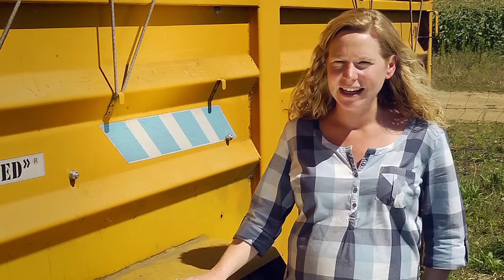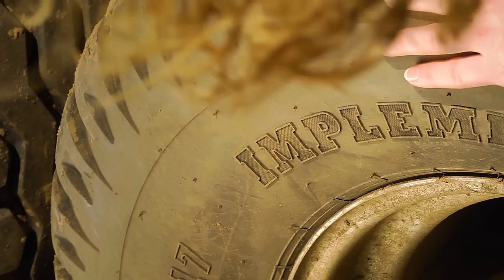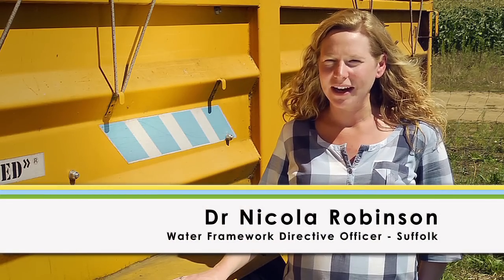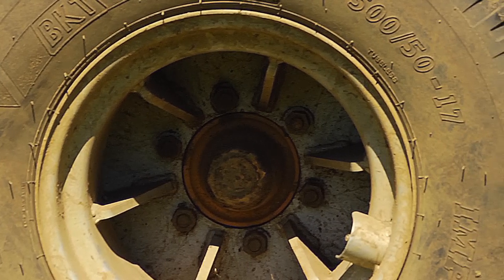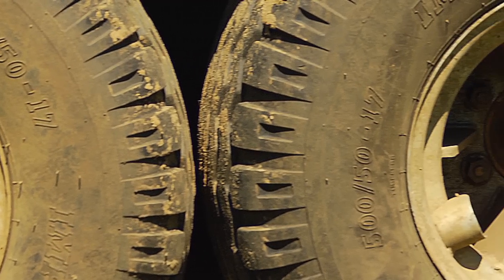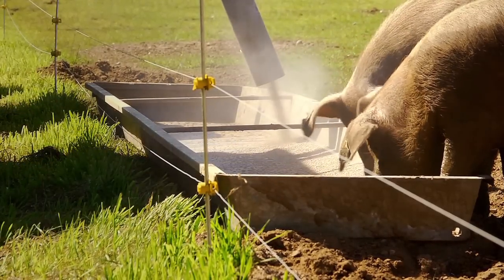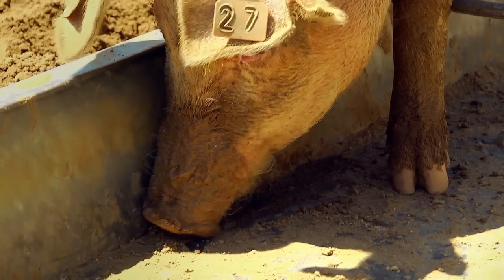One of the simplest things that we've done on this unit is the use of these wide low ground pressure tyres, which help to reduce compaction on farm tracks and minimise runoff. Using the right tyre types and pressures on this unit also reduces fuel consumption by about 10%. Troughs and measured amounts of feed can save another 15% in costs. That's all good news for farmers.